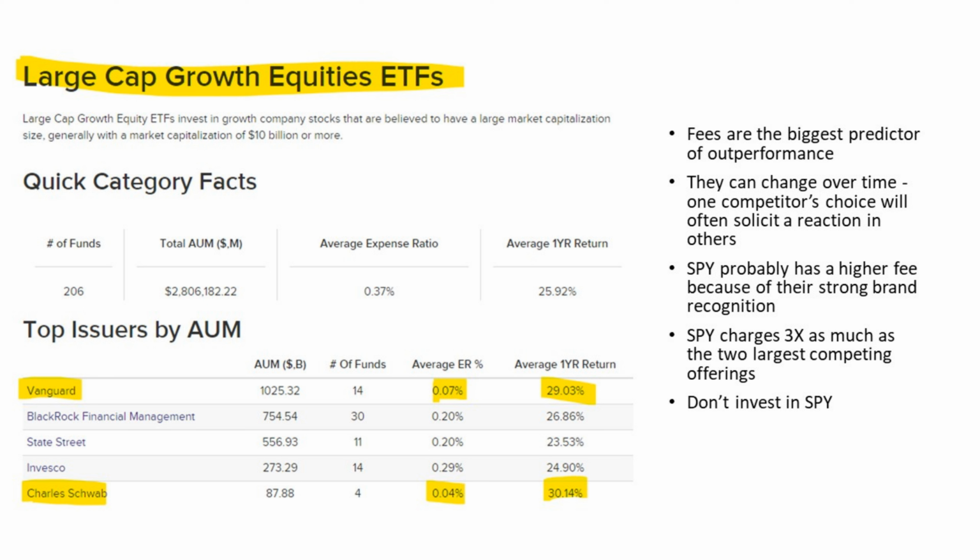And you can see Vanguard's average expense ratio, there's 7 basis points compared to BlackRock, State Street, Invesco, all 20 basis points or higher. And Charles Schwab starting to edge in there with 4 basis points average on their ETFs, and probably not very many, as you can see by AUM. But look at the average 1-year return. So it's no coincidence that the lower the expense ratios, the higher the return.